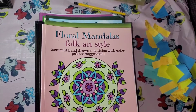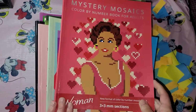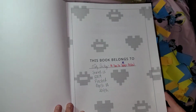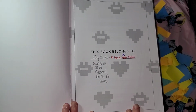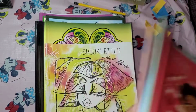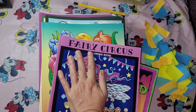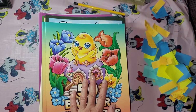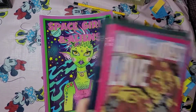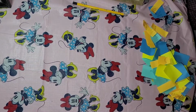Okay, right here now. I'm going to tell you. All right, here's the woman book right here. So I'm going to tell you when I started and finished it. Started it in 2019, finished March the 10th, 2022 on this one. So I wanted to be sure and tell you that. Sorry that I messed up on saying last March. But you know what I'm saying, last month. So there's everything I colored. I colored quite a bit in March. Like I said, I'll let you guys know the number of pages and books on the video too.